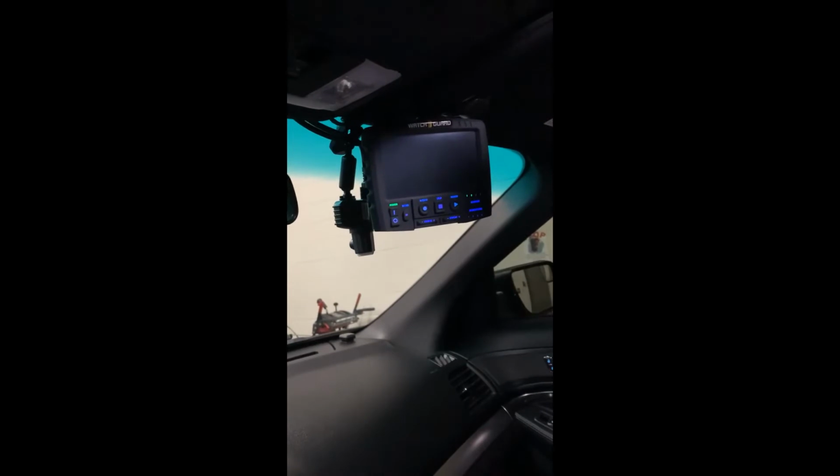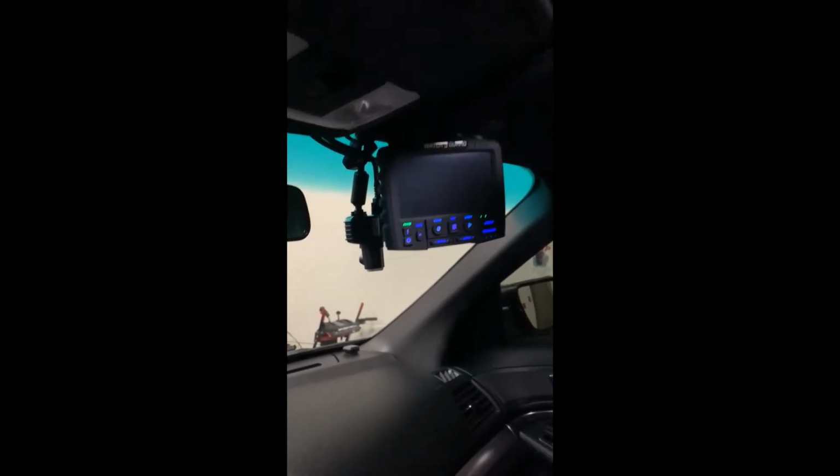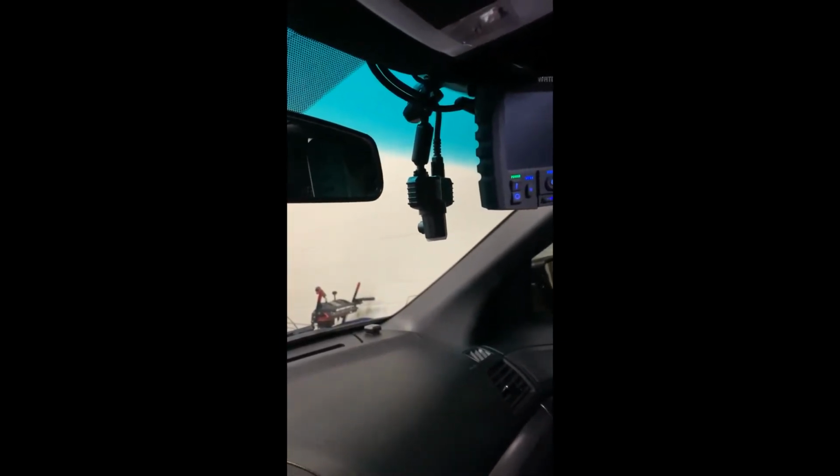Up top here, that's a camera system. So whenever we're driving around or going to calls with our lights and sirens on, that screen will kick on, and then that way it records our traffic stops, records our driving, and makes sure that we're being safe out there. That's a little camera that takes all the recordings behind it there.